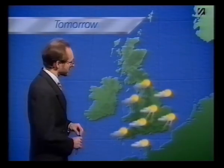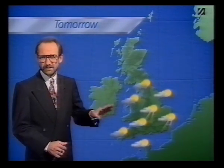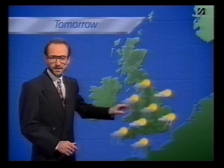If we start in England and Wales for tomorrow, well, best of any early brightness probably down that eastern side where it may start mainly dry, but plenty of showers still piling in from the west and northwest. And as we go through the day, you'll find those showers becoming more widespread as they move inland, perhaps eventually turning to a little bit of sleet and snow, especially on the Welsh mountains.